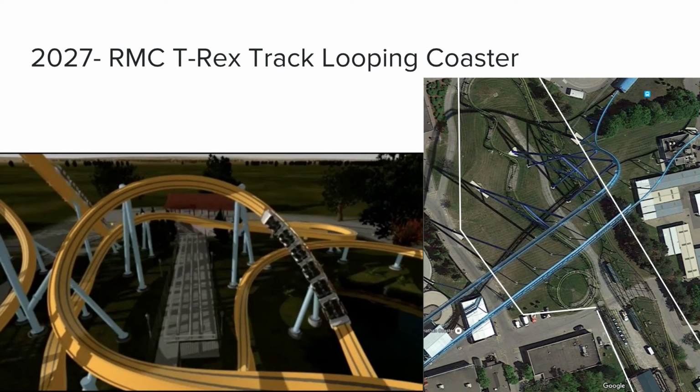To me, this is the next generation aerodynamics looper, the RMC T-Rex track looping coaster. I think this will come in 2027. You may be mad at me for predicting, oh, RMC Wild Beast, oh, RMC T-Rex looping coaster. Cedar Fair ain't working with RMC, but I think Cedar Fair is going to be working with RMC from 2017 and onward. They're going to remove their old aero loopers that are not that good or not that large, and they're going to put in these amazing RMC T-Rex looping coasters.